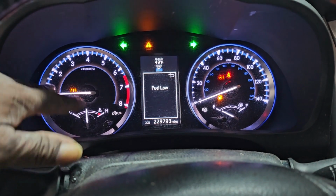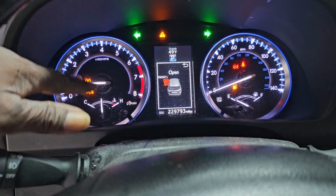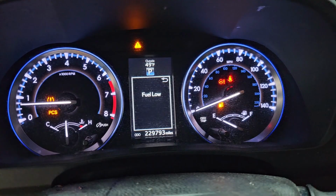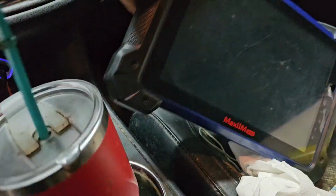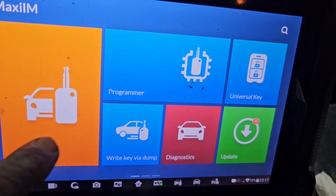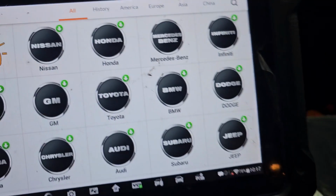Those two are no problem. The problem is this one. We don't know what happened in this car. The car was parked for over 6 months. Now, when we have a problem like this, we have to at least go inside the car and run a diagnostic test to be sure what's going on.